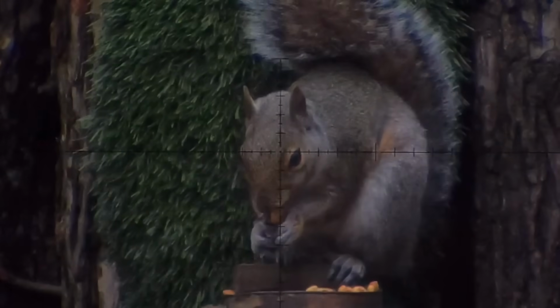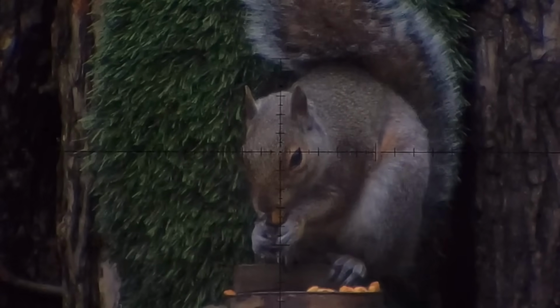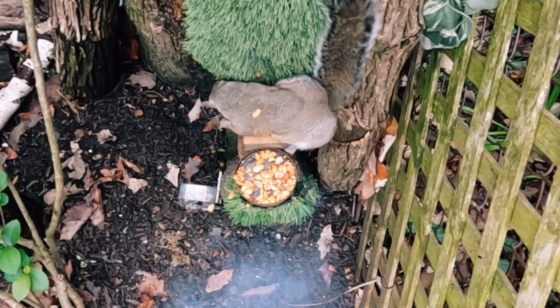And from an educational perspective, if you're looking to see how effective these are ammo-wise, yeah, incredibly effective. I don't think it gets much more humane than that, and that shot was pretty dang low.